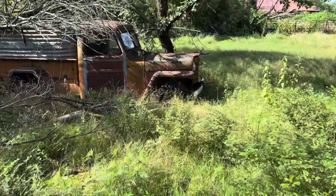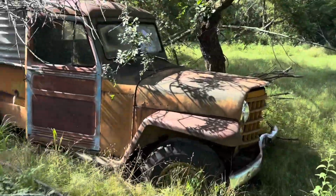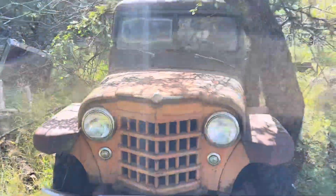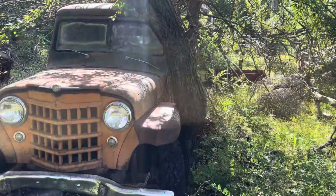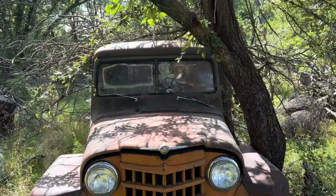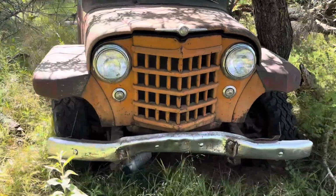I don't know, Willys. This stuff was put to bed and retired. Look at this truck. Oh my. Look at that. Really, the tree hadn't done anything to it. A bullet hole through the front glass. Oh, look at those tires.